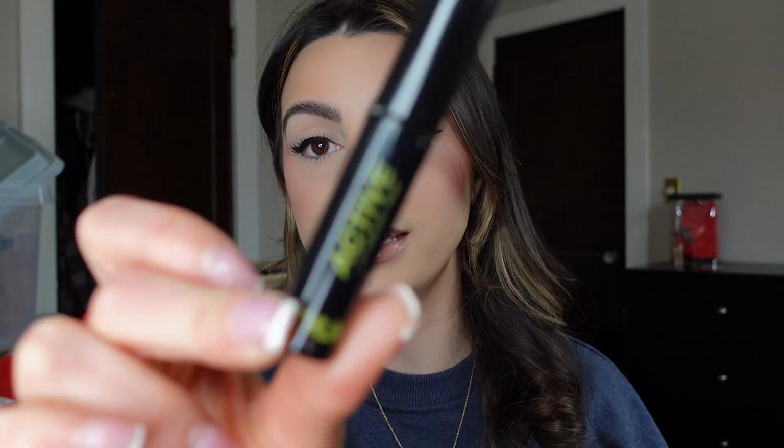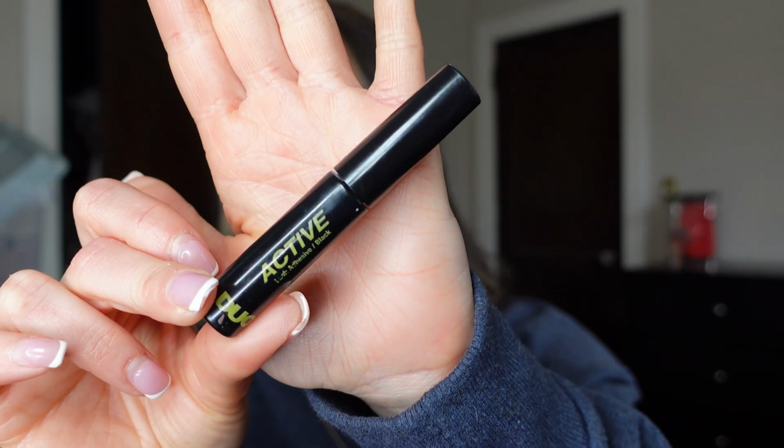That's why it's called active, because it's meant to be like, if you're going out, if you're going to the gym, it's really supposed to just be there and stay in place. So you guys, 10 out of 10, recommend this. It's the absolute best lash glue, and I think it's like $5 at Ulta. The best. I don't think I need to say much when it comes to this.